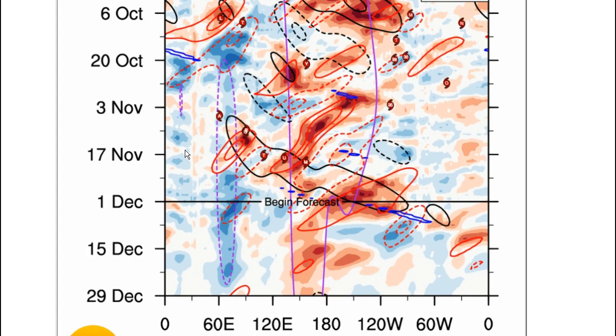Because it just isn't about the MJO. The MJO is just one component. El Nino, or some flavor of an El Nino-like pattern, is yet another component. So here we are today.